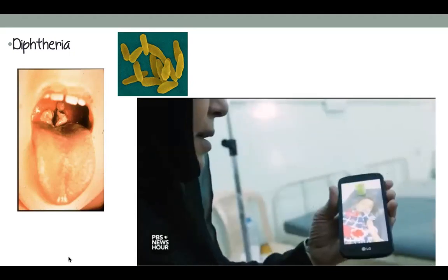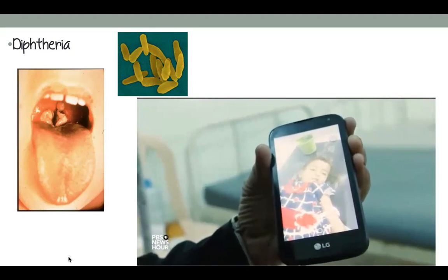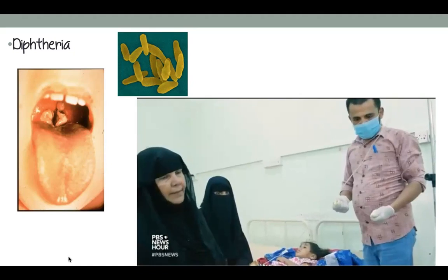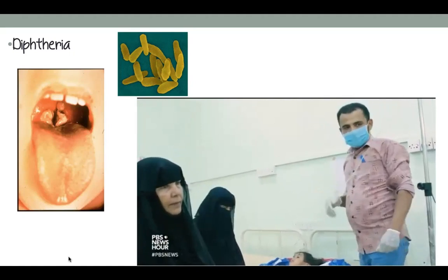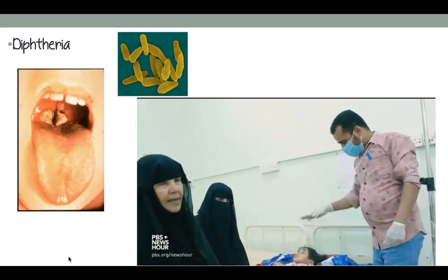I kept performing CPR until 4:30 a.m. I handed the body to the father. I said, "Here is your daughter. I did the best I could and did everything I was able to do and left the rest to God." Nora's older sister, Sandos, did not survive the surgery to insert a tracheostomy tube in her throat.